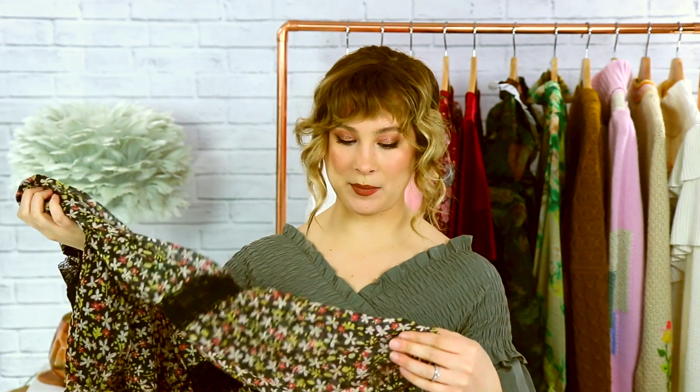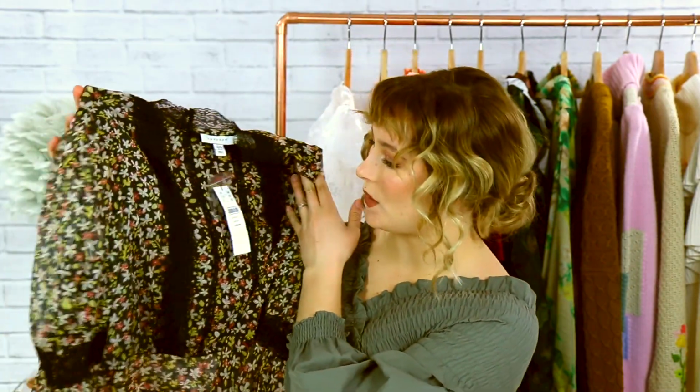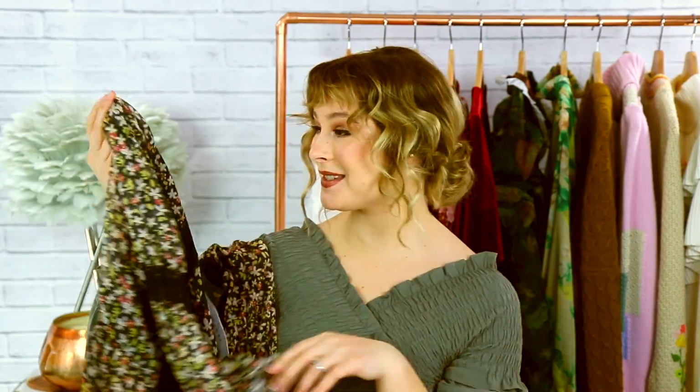Okay, so that is a little bit more pricey, but it does feel like really nice quality. And I'm assuming this might be a new arrival or something, just because it seems like something that we'll be seeing more so in the spring, but I do really like it, especially with the sheer long sleeves.